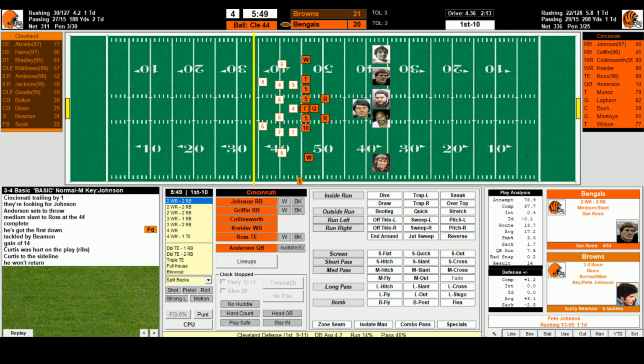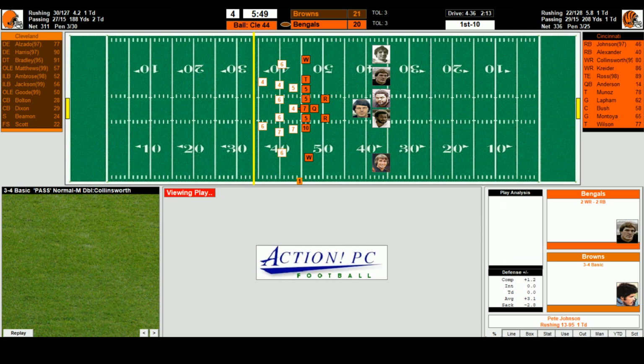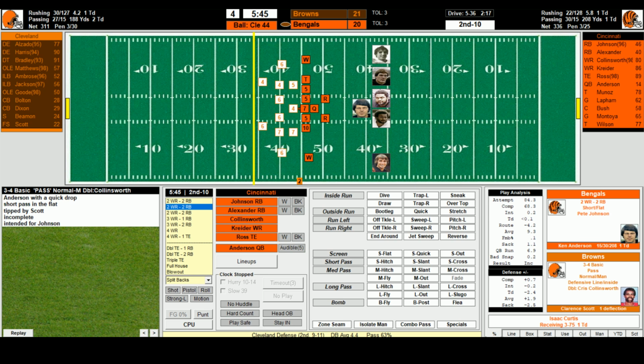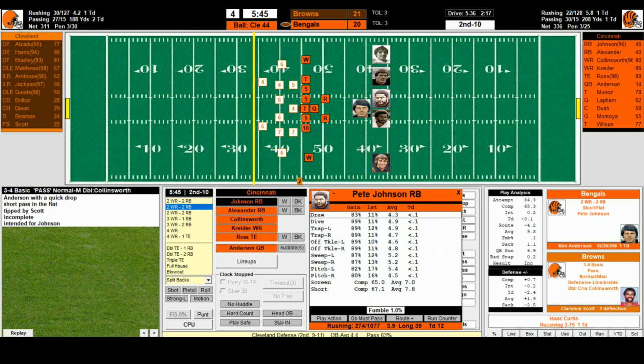So Anderson now above 50%. Alexander in the ball game now. Johnson short flat far side. Anderson waits, throws, deflected by Scott, incomplete. That was a big first down. 5:45 to go. 2nd and 10. Cleveland nearly had the interception. Clarence Scott. So the Bengals lose Isaac Curtis. 3 catches, 75 yards.